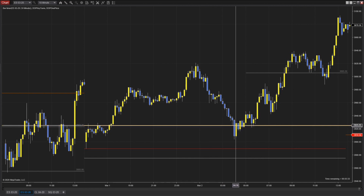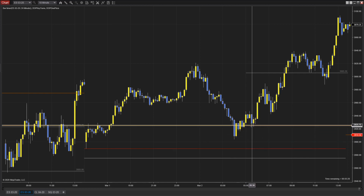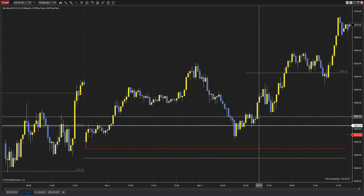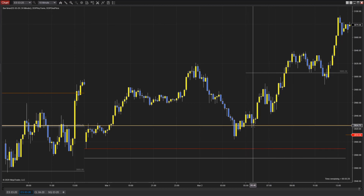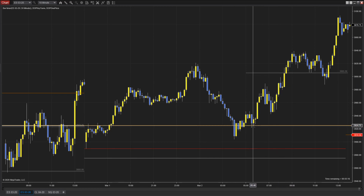Came down, broke down right here. This ended up trading about 21 points below here. Then they held it over here, and they rallied 170 points. And this is the S&P, and they rallied 170 points from right here back up to there. Just amazing, amazing stuff here.